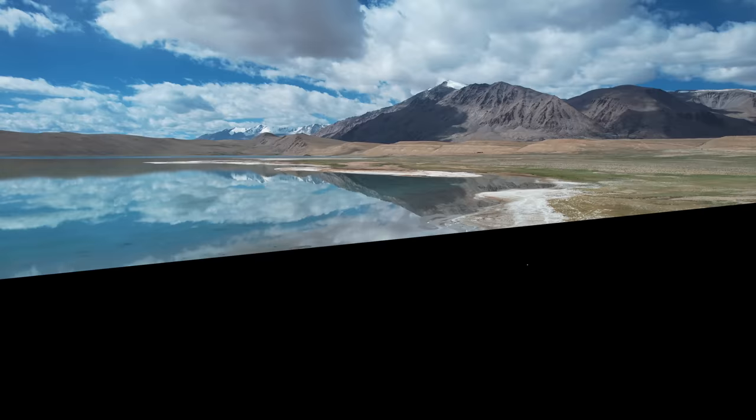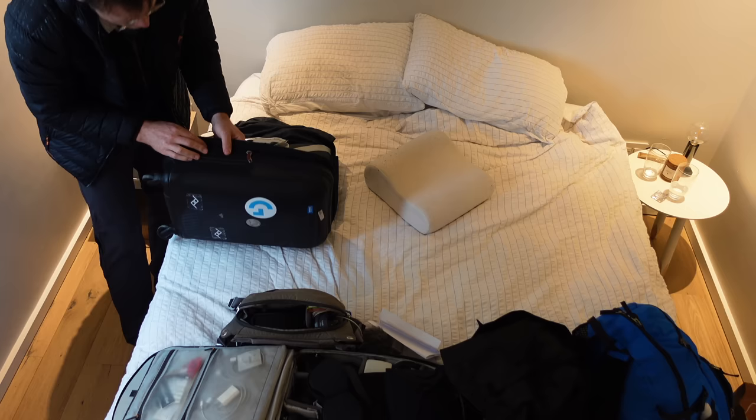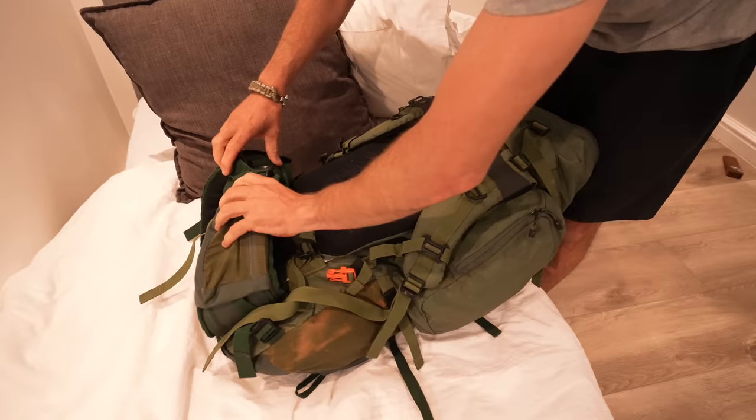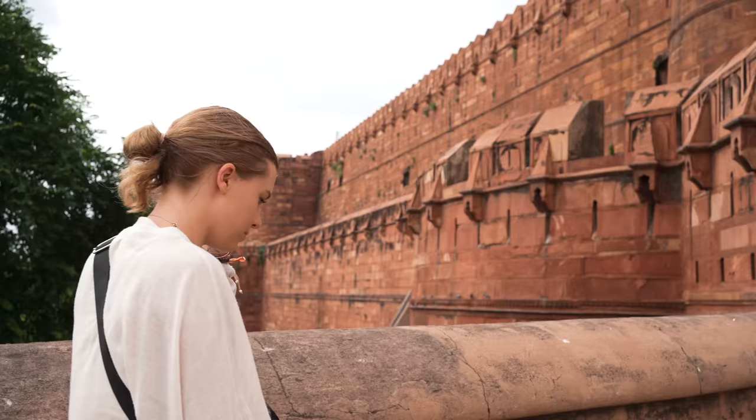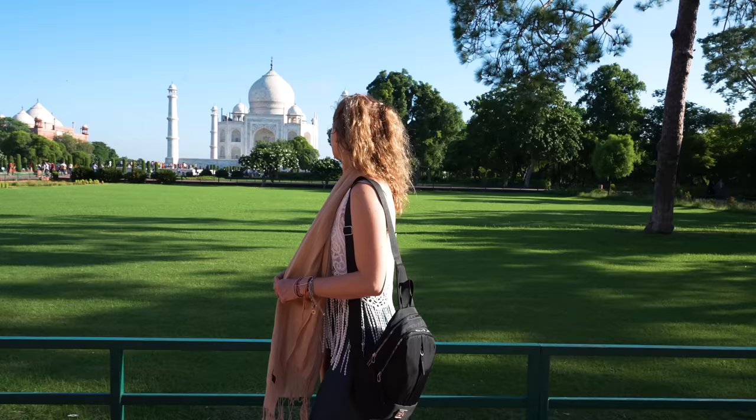Next up, what to pack? Firstly, we highly recommend traveling to India with either a small carry-on or a hiking backpack. That's going to make your life a hell of a lot easier, especially if you plan to use buses or trains for transport. In that bag, pack the following. One sarong to cover up from stares and from the sun. You can pack another one just in case the first one gets dirty.